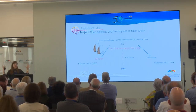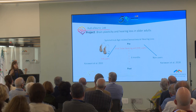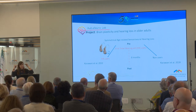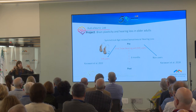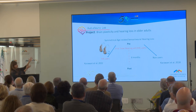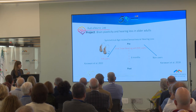This association between auditory perception, cognitive processing, and mental health motivated me to examine whether the restoration of sensory ability, whether increased audibility through the use of hearing aids, can positively affect or offset these cognitive and neural declines. So we tested a group of older adults, we fit them with hearing aids, and of course we had a group of non-hearing aid users as a control group.